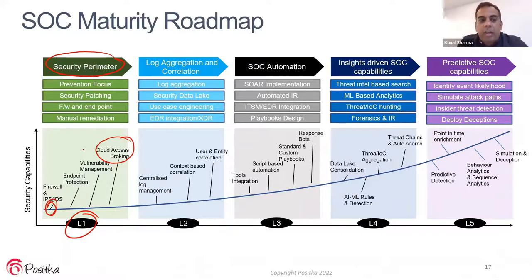Once you have attained the security perimeter maturity, you then move on to level two, where you start enriching your log sources and having the log aggregation. This is where the use case engineering and the SIEM engineering take place, which helps you create better enriched data on which you can do the contextual search and establish the user identity correlations. That's the level two part of it, with better aggregation and correlation capabilities.